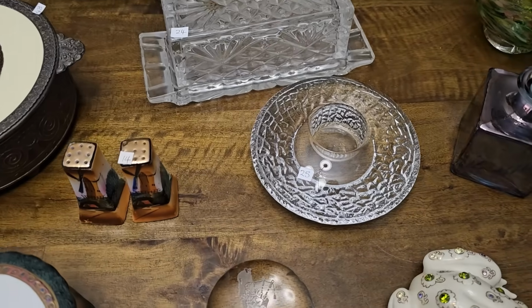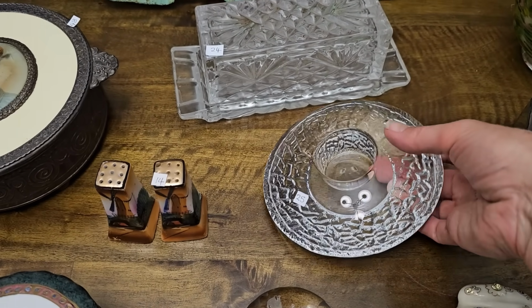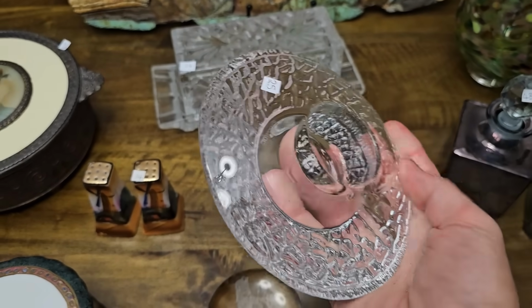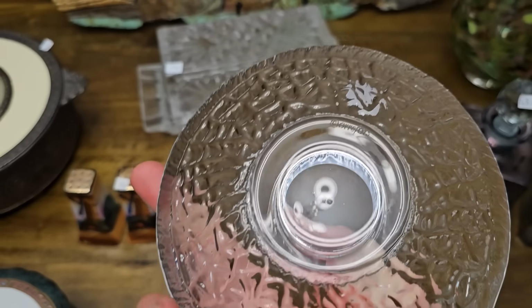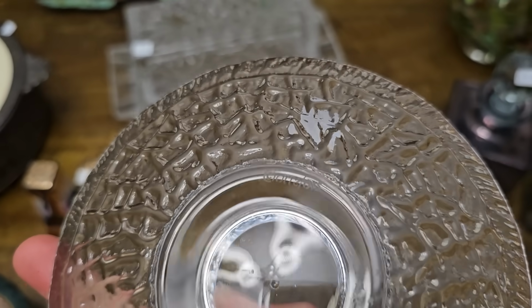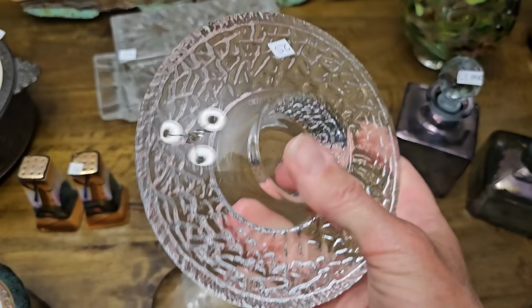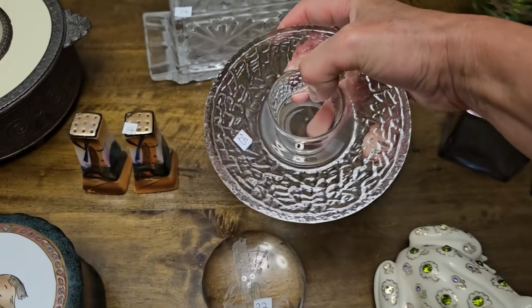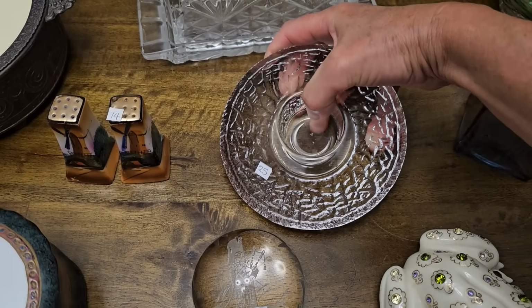I don't often see Oraphors anymore, and this is the first time I found this candle holder in the wild. It's clear on top, textured on the bottom, almost like a flying saucer. We saw the Oraphors mark. There it is. Again, beautiful condition. I'm asking $25 on the Oraphors crystal candle holder.